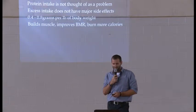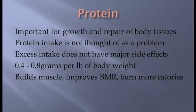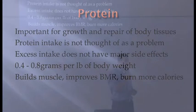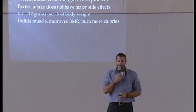Protein, I like protein. This is my favorite one. Protein is very important for growth and repair of body tissues. Protein is not thought of as a problem. So if you look at most nutrition labels, they're not going to have a percent daily value or anything next to that. For most people, there aren't any major side effects for having too much protein. Okay, you might have some liver issues, like it's a little rough on your liver or something like that, but there's nothing that shows way too much protein is terrible for you. So that's why there aren't any limits or anything for protein.